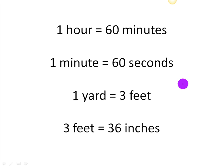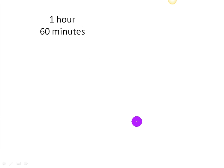1 hour equals 60 minutes. 1 hour is the same amount of stuff as 60 minutes. 1 minute is equal to 60 seconds. It's the same amount of stuff. 1 yard is equal to 3 feet. It's the same length. 3 feet is equal to 36 inches. It's the same length.